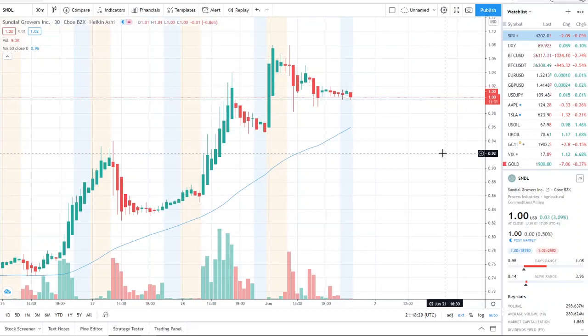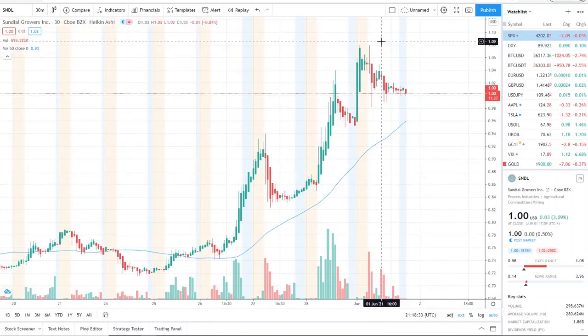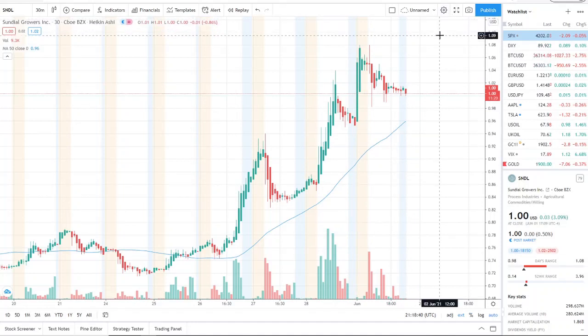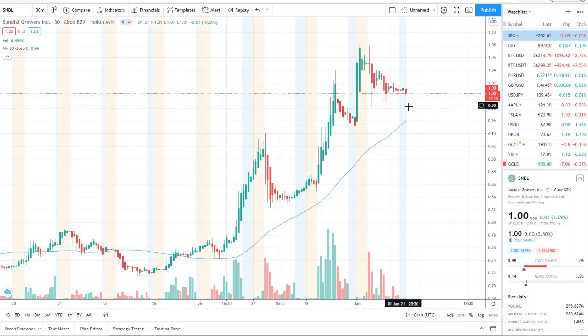So here we are with SNDL, Sundial Growers Inc., continuing that momentum upwards, pushing away from the 50-day moving average and reaching newer highs. This is definitely a stock that right now is maintaining momentum for the bulls, but it has pulled back a little bit and is sitting sideways. It had nice moves throughout the day, but at the end of the day, it started to pull downwards. Now the 50-day moving average is 96 cents. Anything above it is bullish, anything below it is bearish.